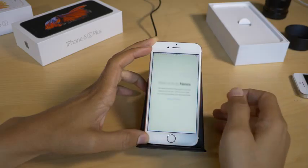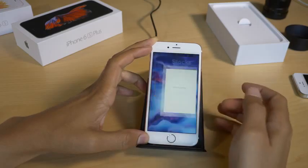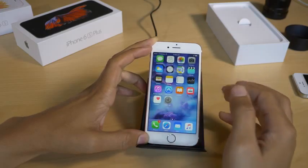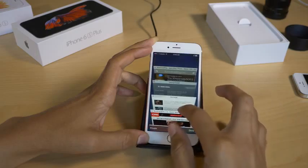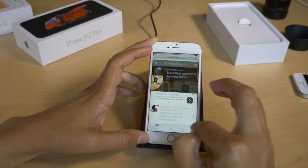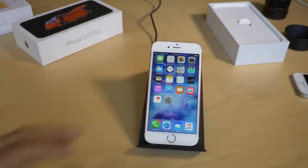So let me open up Apple News here. And I just want to get a whole bunch of stuff loaded in memory just to show you guys how big of a change this really is. So we're going to go back into Safari now, and I'm going to just switch to a tab. So I'll switch to IDB, and you can see it didn't have to refresh that tab. 2 gigabytes of RAM makes a huge difference.